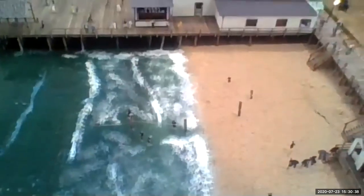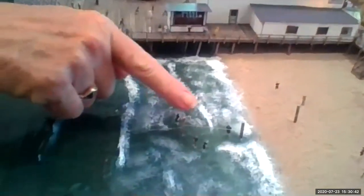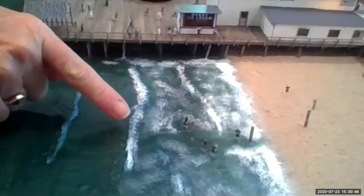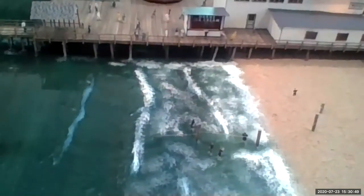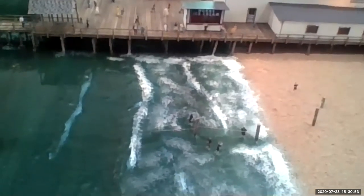Oh, let me show you. Can you see it? Can you see the rope? Oh, I can't now. There's no orange ball there because at the time this picture was taken, there was no orange ball, but that rope is there.